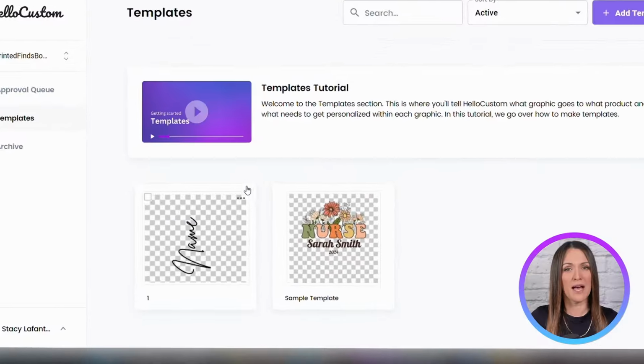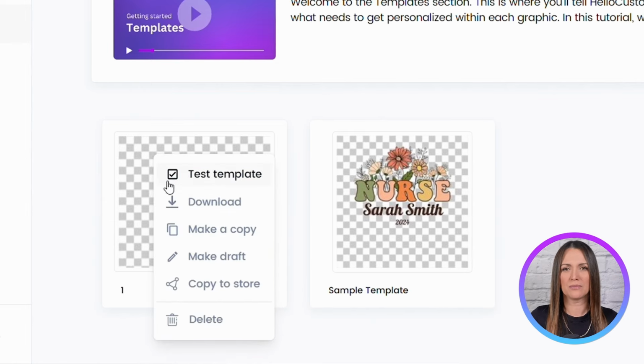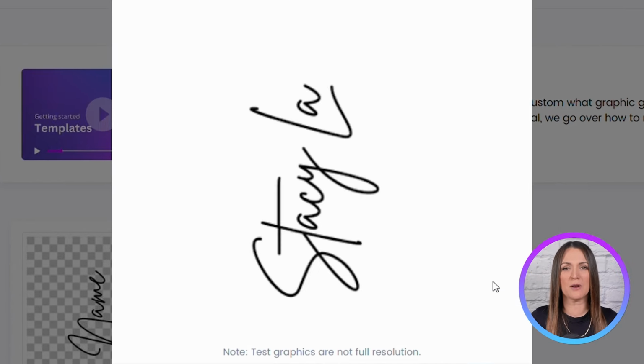Now, one thing that I want to suggest you do is to test the template once it's published to make sure it's personalizing your design correctly. To do that, click on the 3 dots in the corner of the template you just created. Then click on Test Template. Then type in a personalization. Next, you should see that Hello Custom will automatically customize your design perfectly for you.